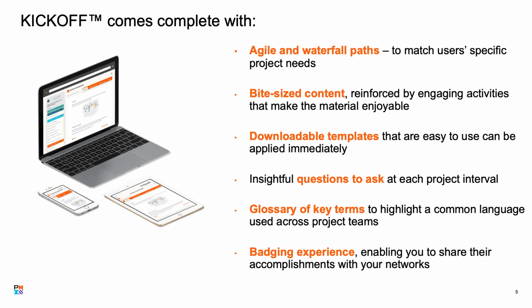During the course, you will notice that key terms are highlighted, and you can click on them to see their definition, or you can consult the key terms glossary. This can help you and all team members that go through Kickoff to use a common language. And finally, when you complete the Agile and Waterfall courses, you get a badge that you can share with your networks to highlight your accomplishment.